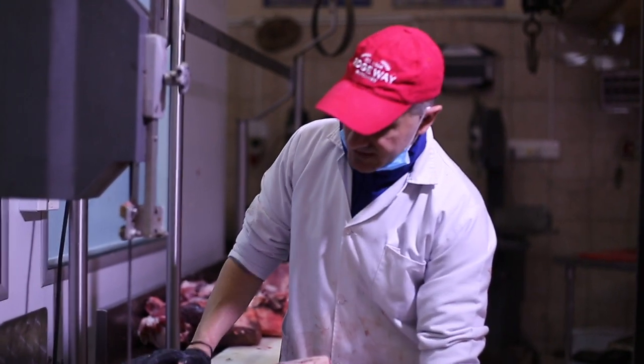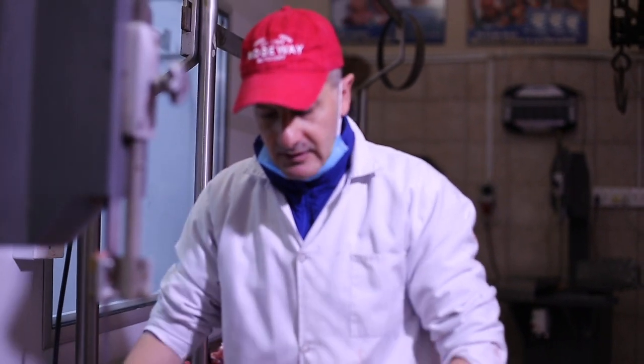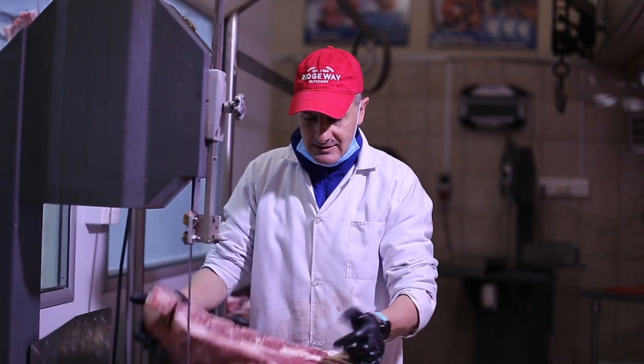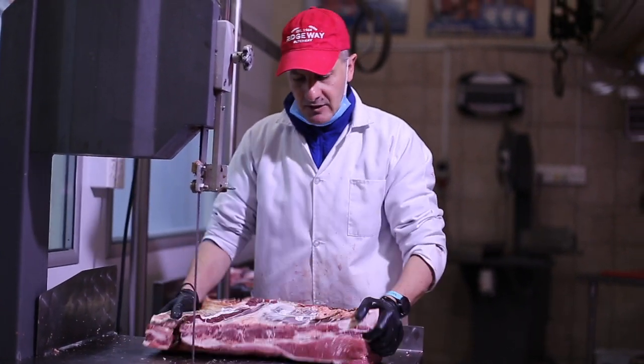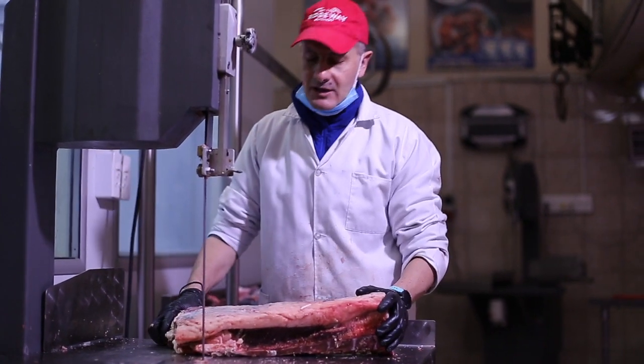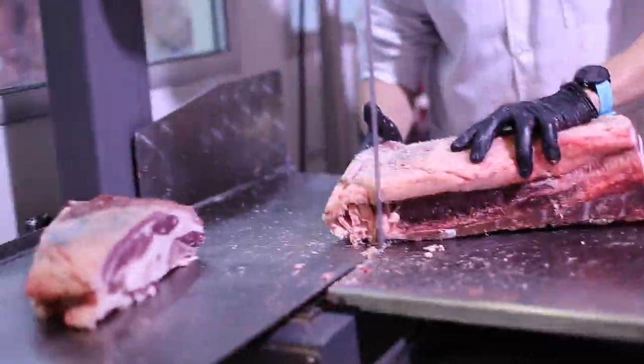Next piece of meat is the brisket. Very, very popular overseas in the States, in North America. I've always seen it on TV, on YouTube. What they do with the brisket is they debone it, they smoke it, they marinate it, they pre-cook it. In South Africa, again, we love our braais, we love our stews. We just take the whole brisket and we slice it into brisket.